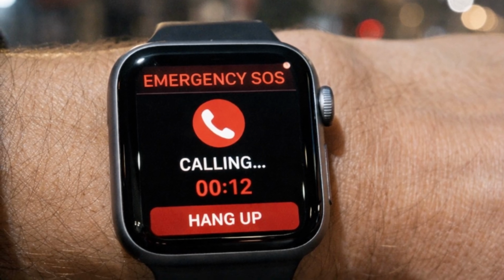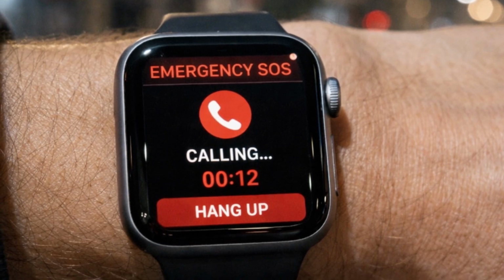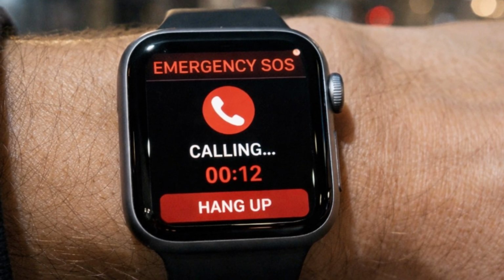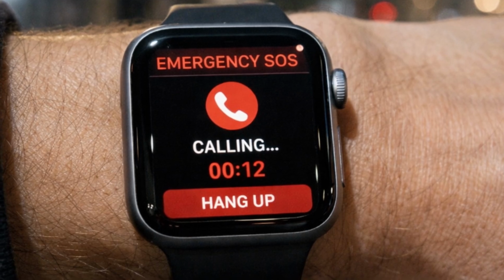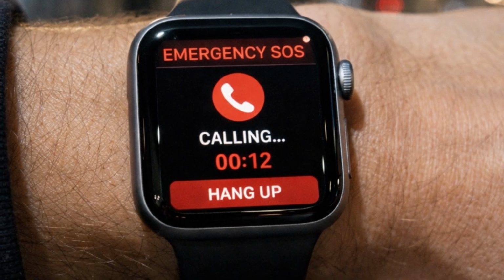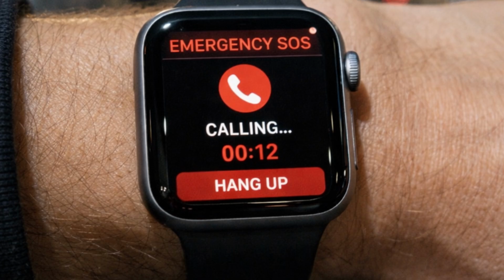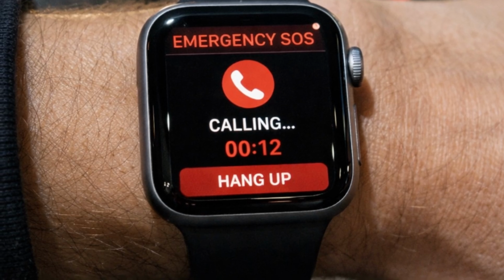The bottom line is that the Apple Watch's safety features are a meaningful addition to your exercise routine, but they should be part of a broader approach to safety that includes appropriate exercise progression, awareness of your environment, understanding your health status, and maintaining regular communication with healthcare providers about your activity levels.